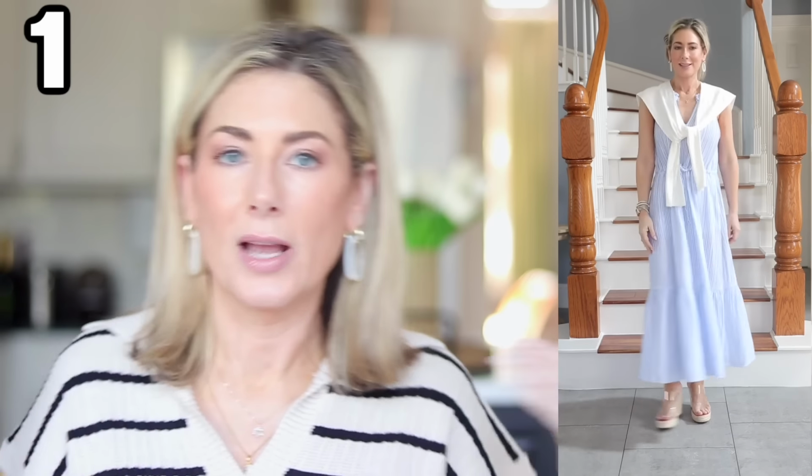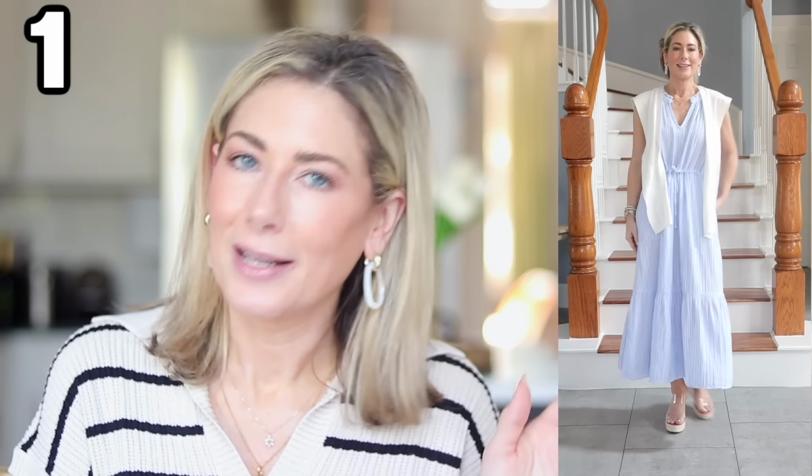A lot of us, myself included, kind of struggle, even if it's just a cardigan: do we button it? Do we unbutton it? Does it get too bulky? Does it lay funny? This takes all the guesswork out of it. So before you poo-poo it, and I know I'm gonna get some comments, give it a shot because I think it is brilliant.